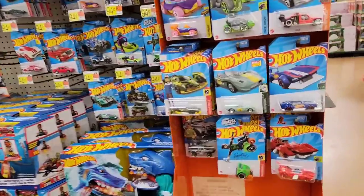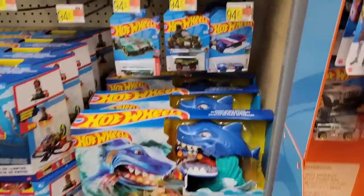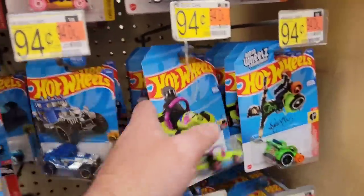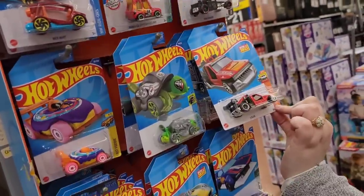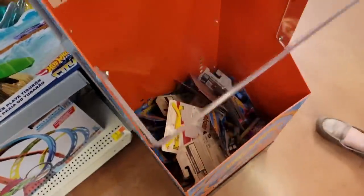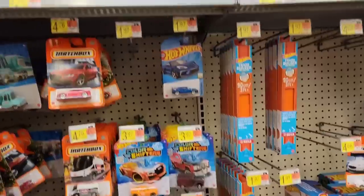Ooh. Something. All right, there you go. There's more of those. All right, I don't know. Do you need this? It's kind of pointless to look through. No, I have one of those. Do you need this? No, I have a bunch of those. There's nothing here. It's definitely been ravaged.